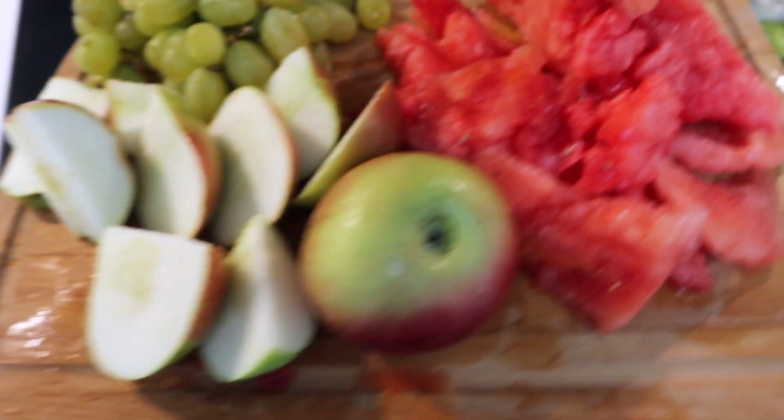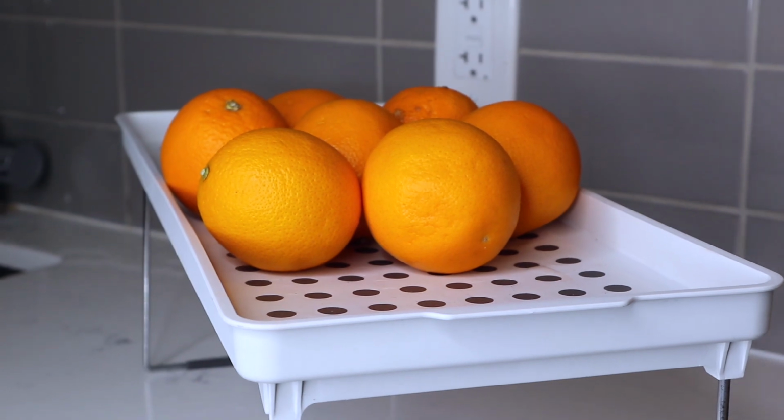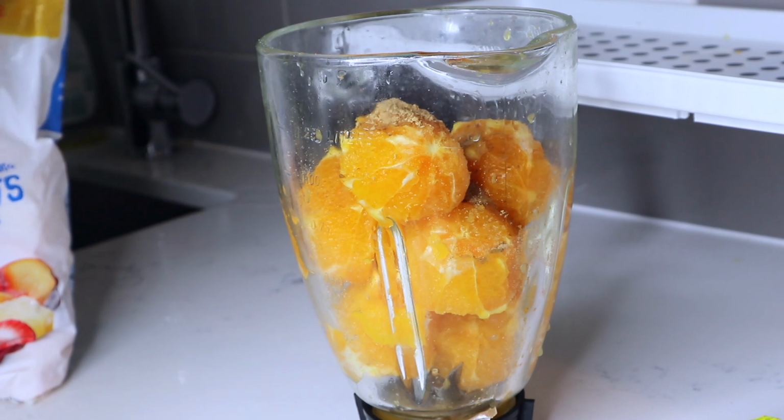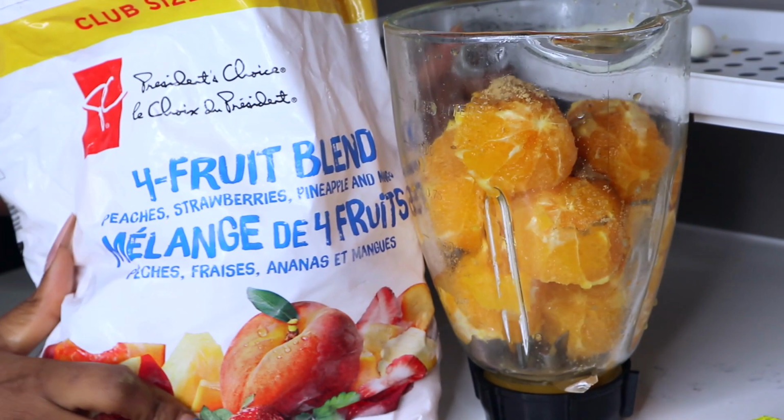There's also different variations of this. I do it with grapes sometimes. I either add or remove fruits. Now on to the next one. I'm going on to oranges. Now oranges are very high in vitamin C. In fact, I call this particular blend my skin blend.